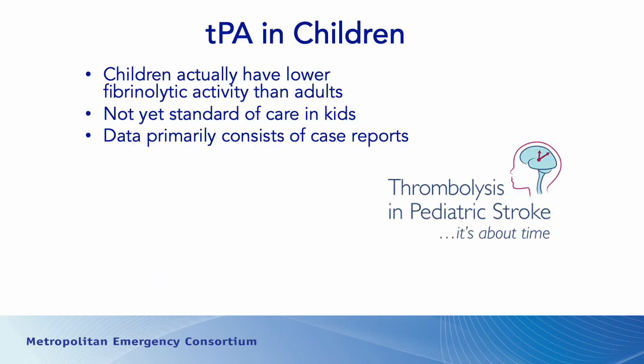All right, so thrombolysis. How do you break that clot up? So TPA, very standard in the adult population. In kids, they actually have a lower fibrinolytic activity than adults. So it's not yet standard of care. Do we use it? Yes. But the studies aren't there quite yet to say, hey, this is standard of care.